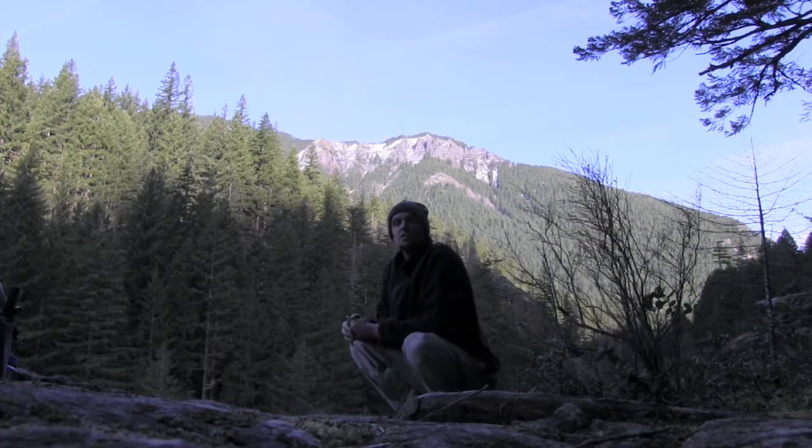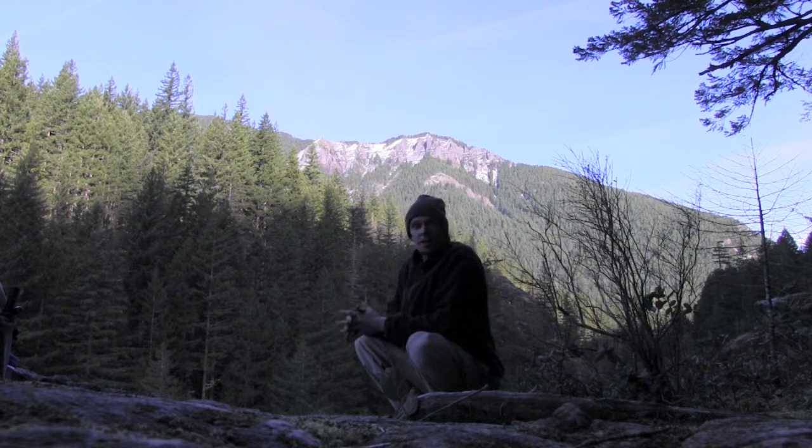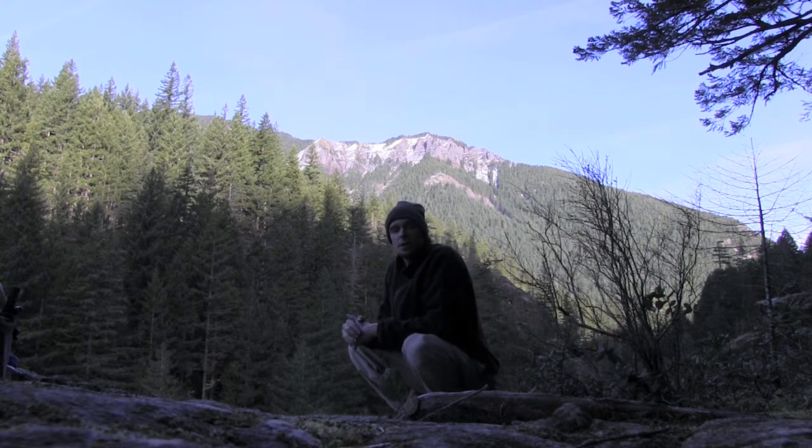So one of the really cool things about the Little North Fork Trail is that while it's mostly down in the canyon following the river, it does get up to some really high and spectacular viewpoints where you can kind of look down into the canyon from above and check out some of the surrounding mountains.